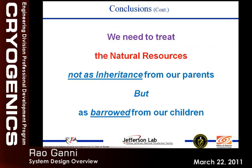We need to treat natural resources not as an inheritance from our parents, but as something we are borrowing from our children, and we need to give it back to them. We just can't use everything and say, hey, we used it up, like our social security, we keep paying it.